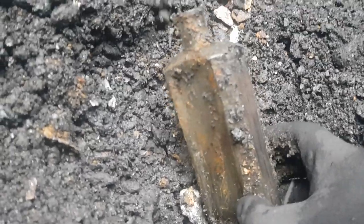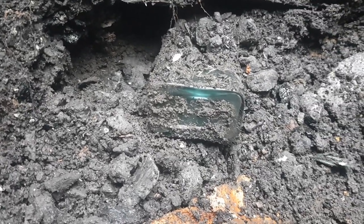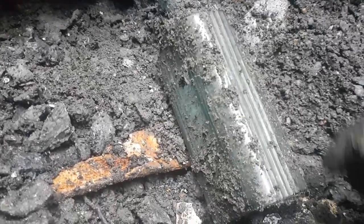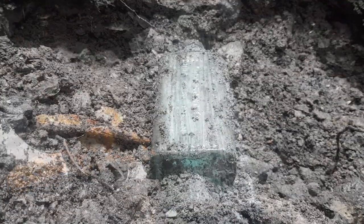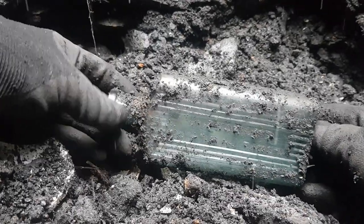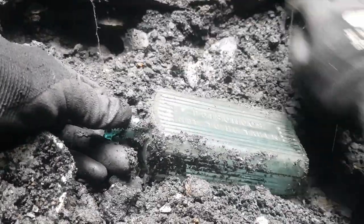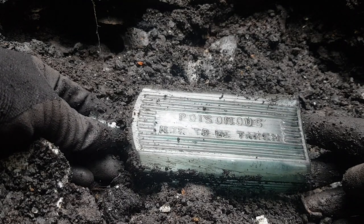It's a blank one. Broken on the top as well. Oh well. I think I see something here though. Looking like an aqua kind of colour. Ooh, ribs. Oh yes, look at that. Poisonous, not to be taken.